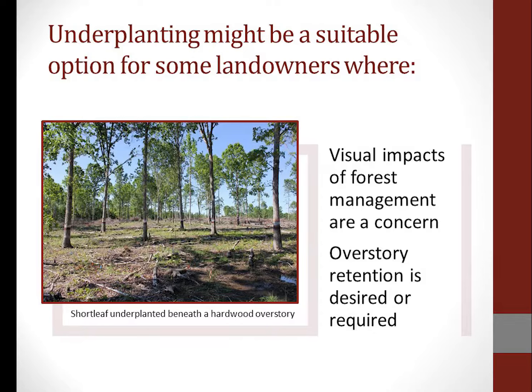Plain and simple, it's artificially regenerating trees underneath an existing overstory. That could be a hardwood, a mixed stand, or a pine overstory. It doesn't really matter. You're artificially regenerating beneath that residual overstory. And some of the research suggests that this can be an effective way to regenerate shortleaf pine in areas where the visual impacts of forest management are a concern, or where overstory retention is either desired or perhaps even required for other reasons.